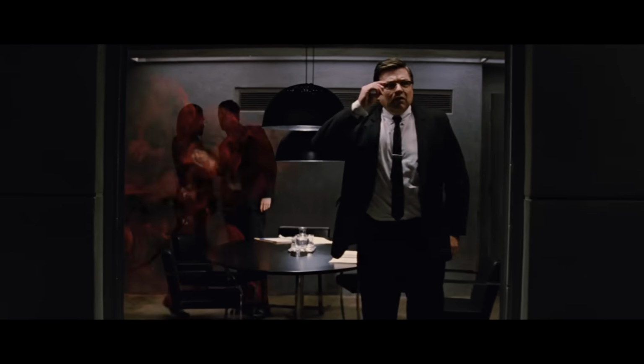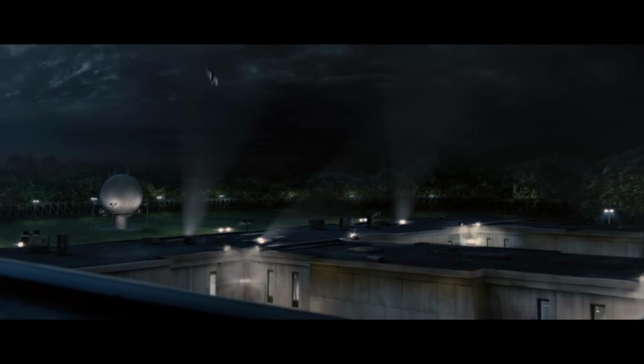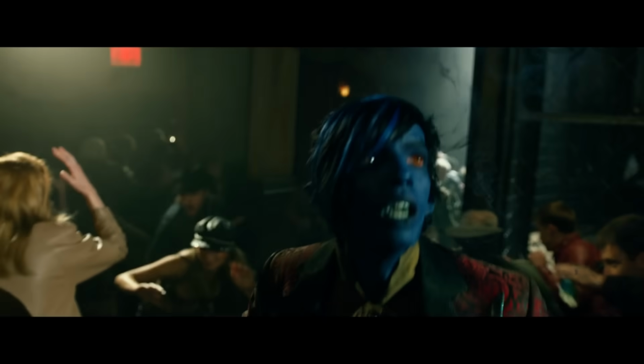And while Nightcrawler used his powers for good, Azazel did not. Well, that's terrifying. And starting from Apocalypse, we got an updated Nightcrawler.